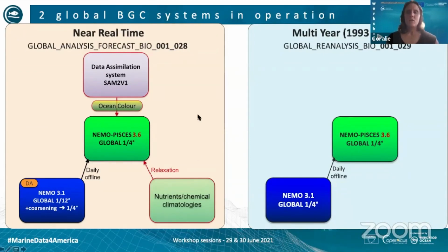And at last, the biogeochemical model is also constrained by the assimilation of ocean color surface observations that allows to calculate a correction of both chlorophyll and nitrates in the mixed layer. And the multi-year system is forced by a non-assimilative physical system and has no biogeochemical data assimilation component yet.